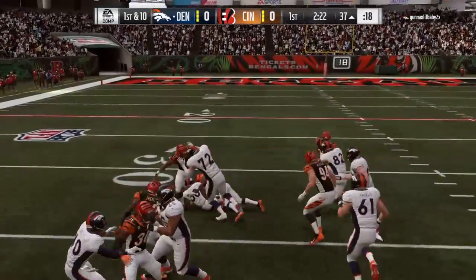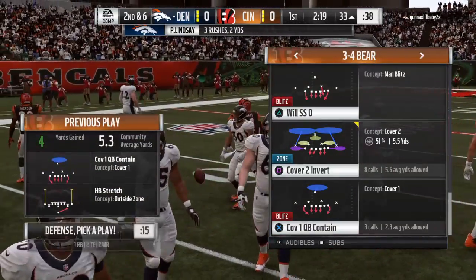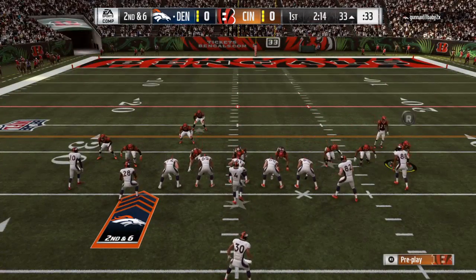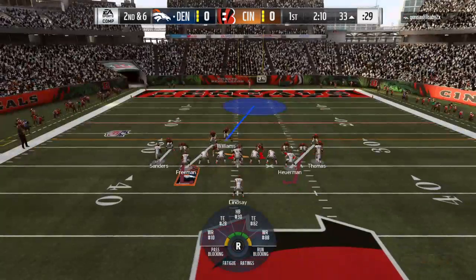And they'll go with a ground attack here. And he'll be taken down at the 33, a pickup of about 4. And that's one of the reasons you like to blitz even on rundowns. It confuses the blocking assignments. It doesn't allow those offensive linemen to get up to the 2nd level.